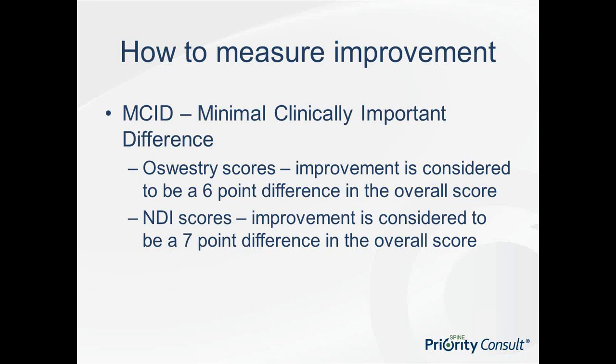As we began reporting improvement in Oswestry and neck disability scores, it was really important to define what improvement means. So this led our outcomes task force to take a look at MCID between each interval. MCID stands for Minimal Clinically Important Difference. And when discussing MCID, it was important to conduct literature reviews. So many of our clients and our team researched this to find what it truly meant to improve.